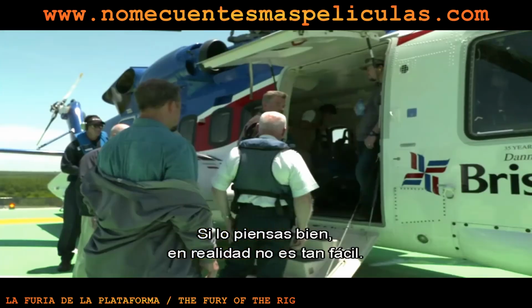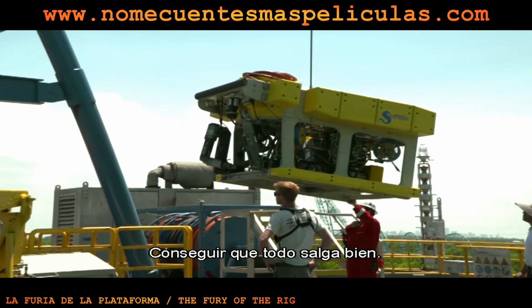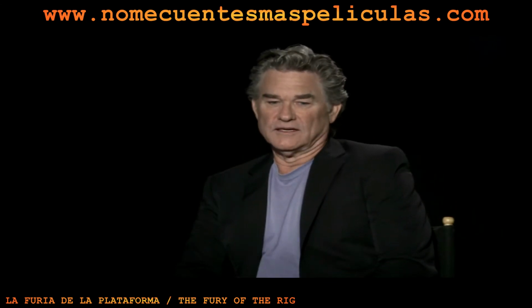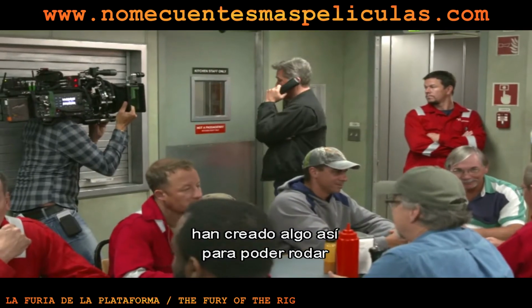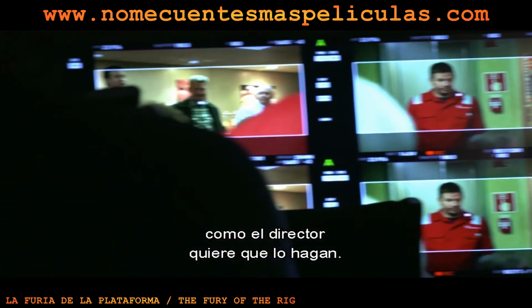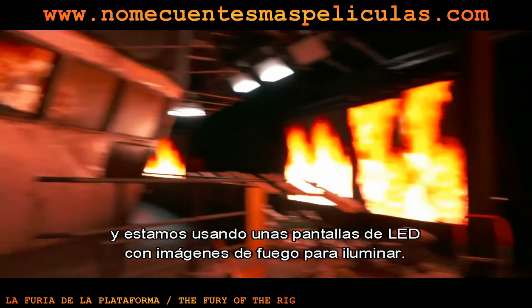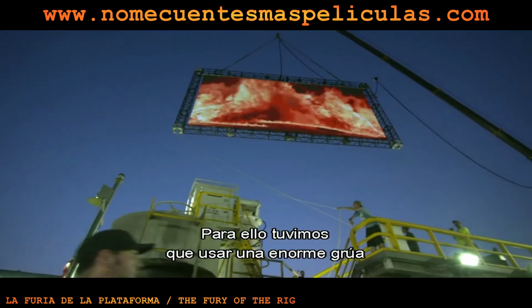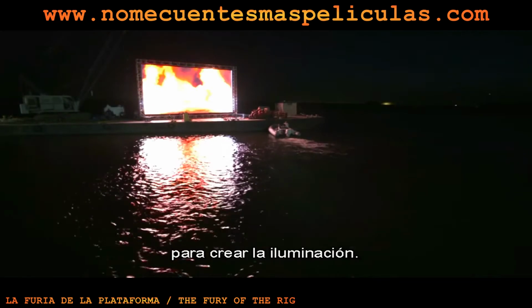Then you do think about it and you say, it's just not that easy to just put it all together. And I do know that I think they were like 9 or 10 months building it. And it's got to be a little unique in that some of it has to break down so you can shoot the way the director wants to be able to move around and shoot. And we had a lot of lights, and we're using these LED walls with images of fire to light a lot of it.